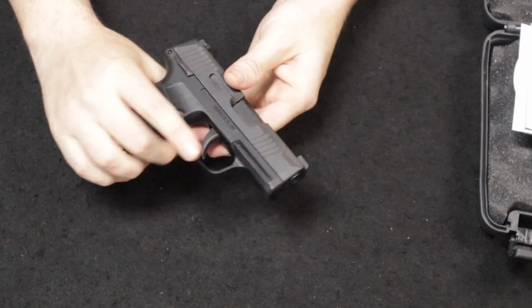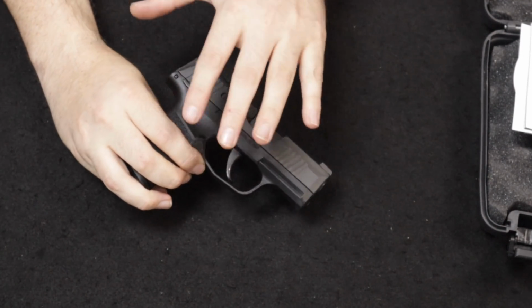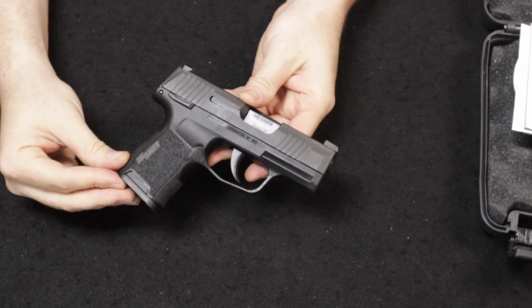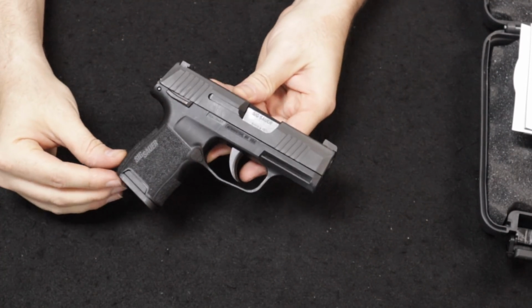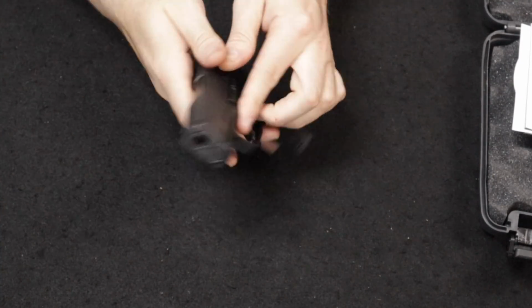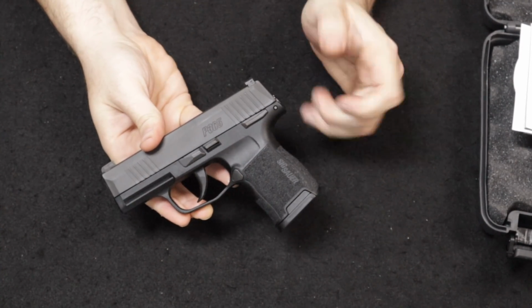I've always liked the more simple the better for me, so I always prefer just the general standard model over the newer ones with the optics and all of that, but that's just me. But anyway, you shouldn't have to travel far to find one of these used at a pretty good price if you're thinking about picking one up. So again, P365s, I see a ton of these, but they are a really good pistol in my opinion.